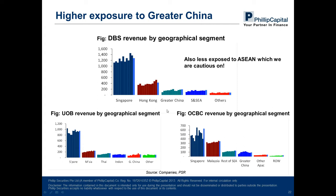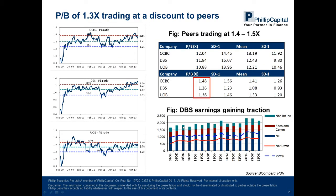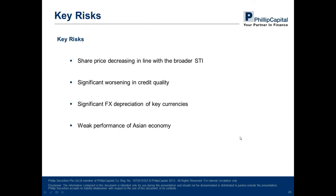Right, so this is the revenue split for DBS. Again, the Hong Kong and Greater China operations take up a much larger proportion of revenue compared to UOB and OCBC. And for UOB and OCBC, there's a greater split of revenue coming from the ASEAN region, especially OCBC. So we're a bit more cautious on ASEAN currently because of the political situations and Indonesia's outlook. DBS again should be in a better position than its peers. In terms of valuation, DBS is at 1.26 times PB currently, trading at a discount to its peers, and the ROE profile is looking very attractive, about 11% currently, so it's on par with its peers, yet its valuation is much lower. So this forms our third investment merit.